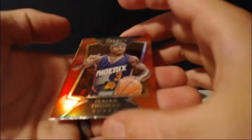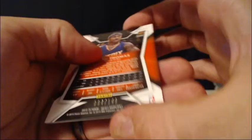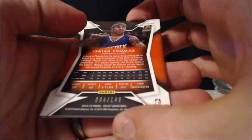Refractor Isaiah Thomas, the red, numbered 94 out of 149. The Phoenix Suns, Leah L.